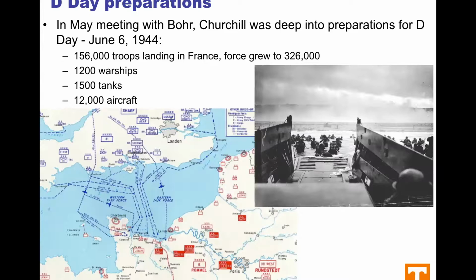They were fortified out here. They were not expecting an invasion here. And there's a long history of D-Day, but it worked. The Germans were caught by surprise, and that was the beginning of the end for Germany. Of course, it took another 9 months before the surrender occurred, but that was a huge step in the European war.